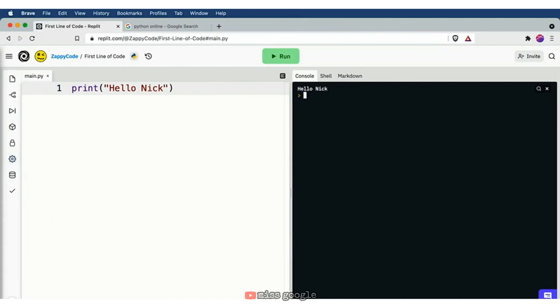So with that in place, let's go ahead and move on to learning our very first concepts in Python. Now that we've written our very first line of Python code and we have our environment all set up here, it's time to learn the absolute fundamental building block of Python, and that is variables. Because we're learning a new concept, we should create a new REPL.